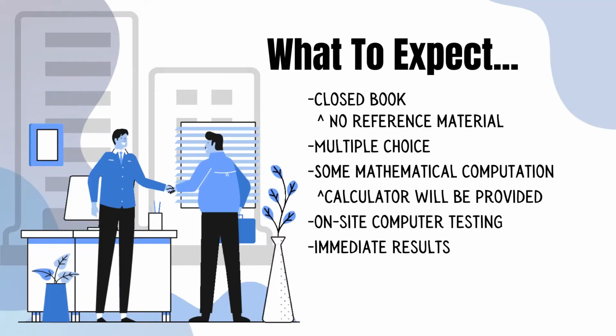Let's take a look at what to expect during the exam. The exam is closed book, so there are no reference materials allowed to be brought into the testing facility. The questions are set up as multiple choice in an ABCD format. There are some mathematical computations and a calculator is provided. The testing is done on site and the results are immediate.